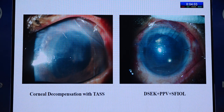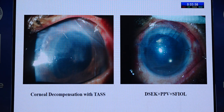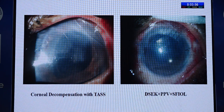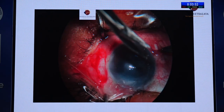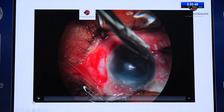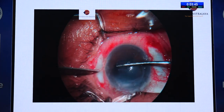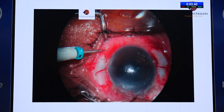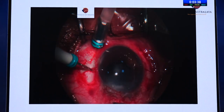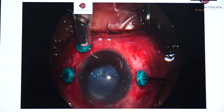So this is the next case which had come to us where a patient had done a cataract surgery and had corneal decompensation along with TASS. So this is how we dealt with the case. The patient was aphakic, so we thought of fixing it in one go. So we did an SFIOL first, followed by a vitrectomy. I do a complete vitrectomy for my SFIOL cases.